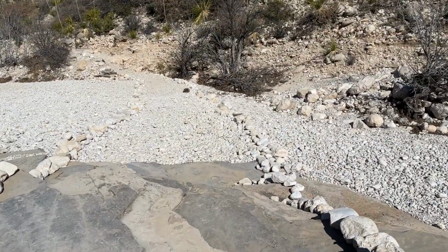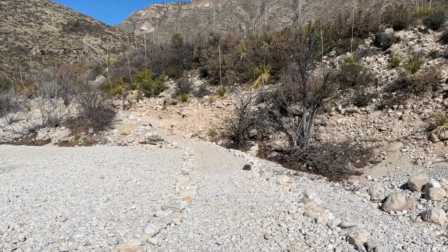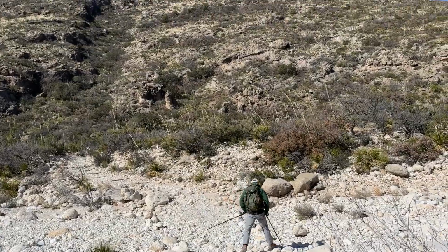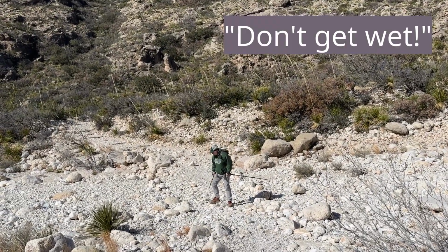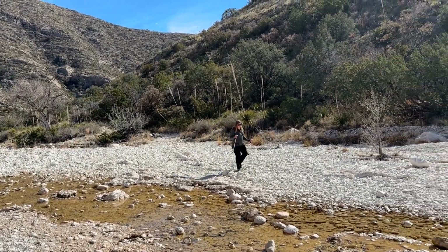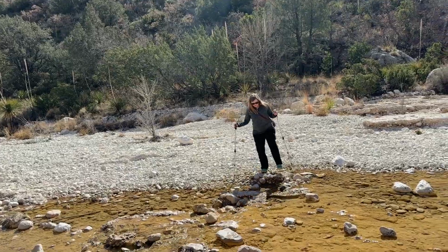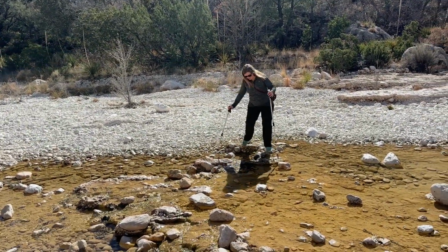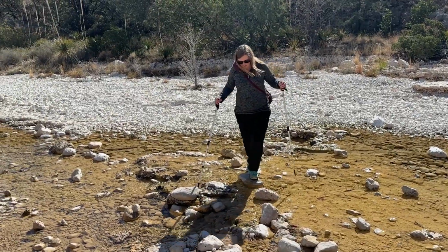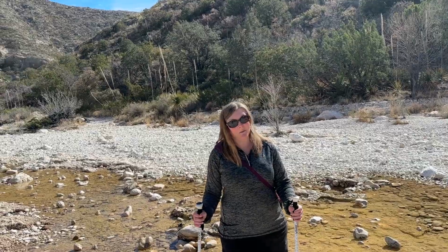There must have been at one point in time perhaps a river crossing if this ever gets wet, because we're going right over yonder there. Good point. Very dry river crossing number 2. Don't get wet. Number 3 river crossing, this one with water.